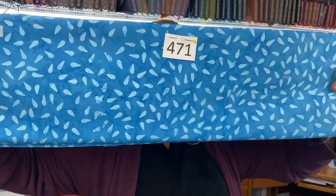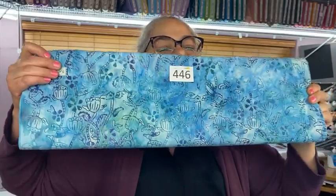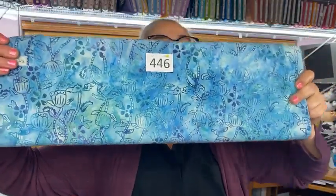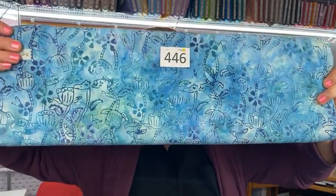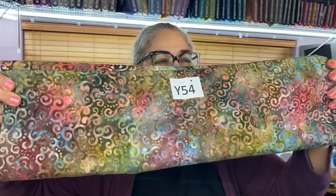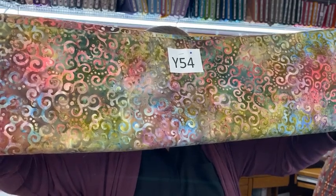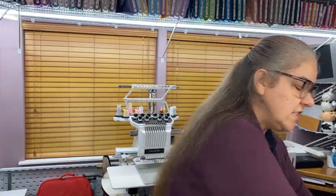471 with the raindrops. 446 on this one. We have 5.5 yards. Okay, that's almost all of our blues on those. In my chatter mouth, like usual, I drank two really industrial cups of coffee. So this is Y54. You want to take these ones as well? I think we can just separate later. Okay.